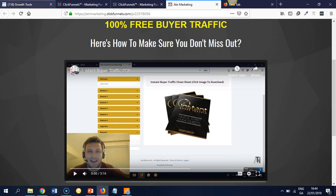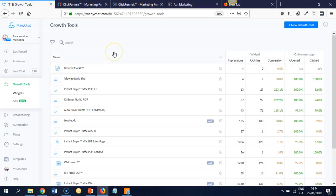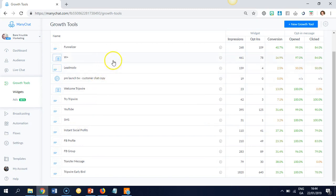Okay, now let's look at some other Grow Tools that are working well for me. If I go to this particular one, Warrior Plus. Usually on all my sales pages, not during the launch but after the launch, I'll install these slide-in growth tools. This one is converting at 16.9%. Impressions 461, as I said, 78 opt-ins.